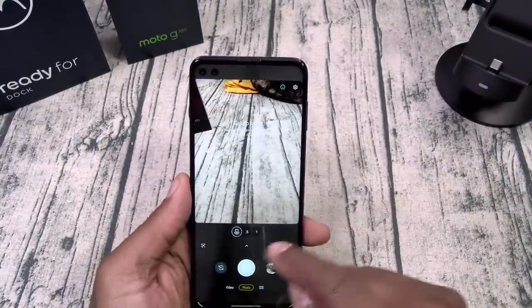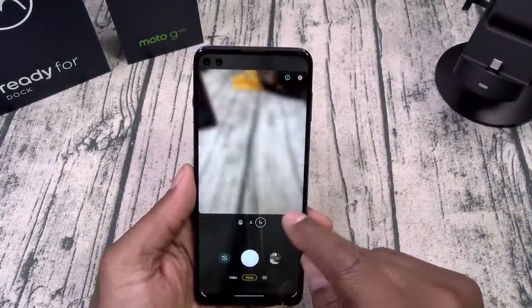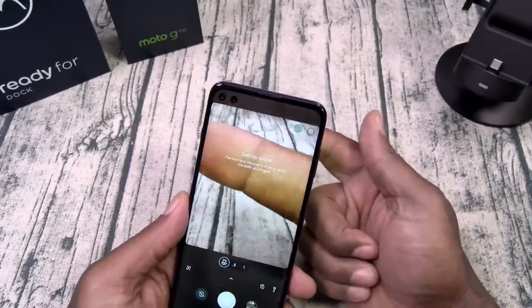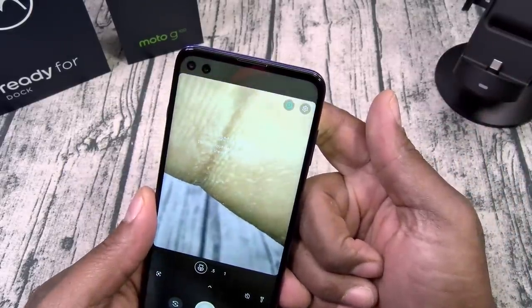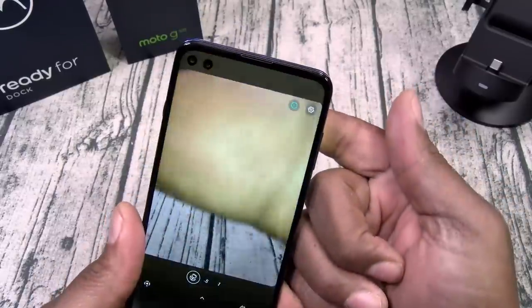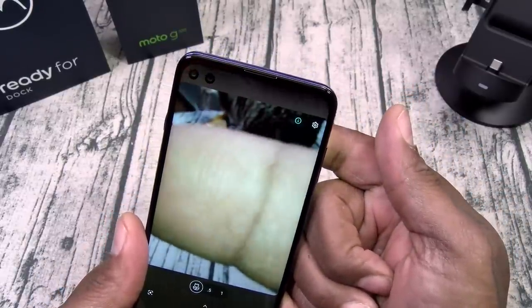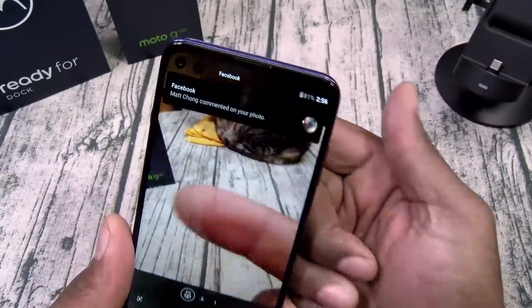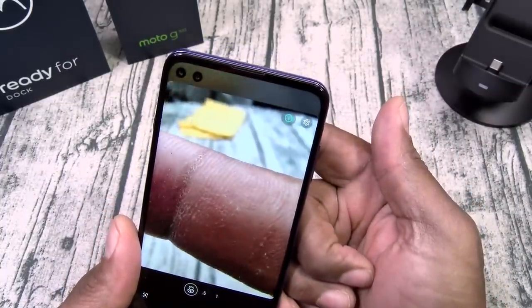Now let's go to photos real quick. Same thing, you got macro all the way up to 8x zoom. Now let's put it on macro real quick. Check this out. I'm gonna turn on the light. Now if you wanna see the ash on my finger, extra ashy up close. Now let's turn that off. And here's how your macro shot's gonna look.